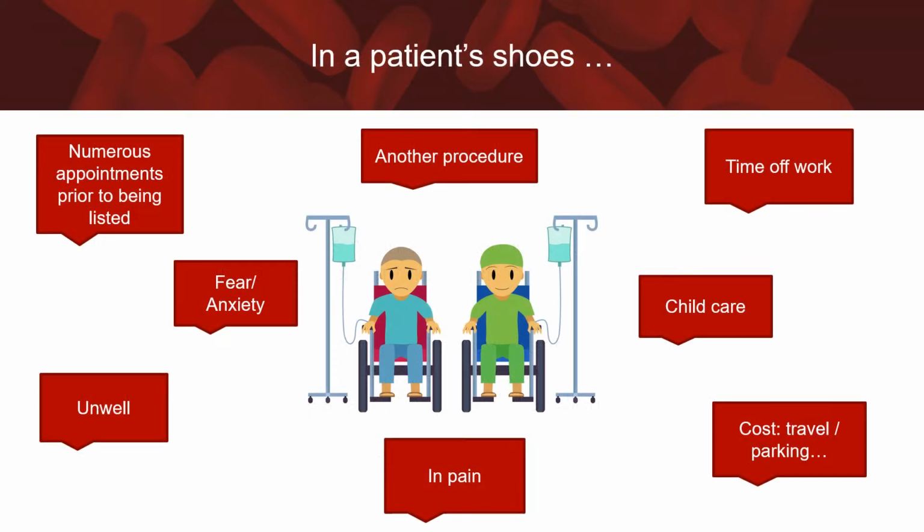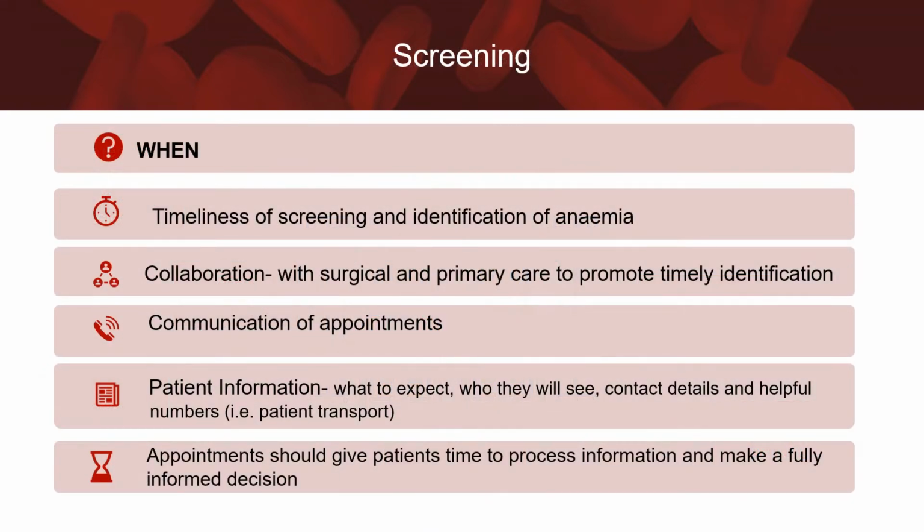In order to follow a patient's journey, we must first put ourselves in a patient's shoes, and consider the fact that they will have likely had numerous appointments prior to being listed and possibly still have numerous appointments for other treatments and therapies as part of their care plan, how patients will be feeling about not only their surgical procedure but any further investigations and treatment, the fact that these patients are unwell, possibly in pain, and thinking about their personal and social circumstances throughout this process of surgery and pre-surgical anaemia management. We join our patient's journey at the point of screening.